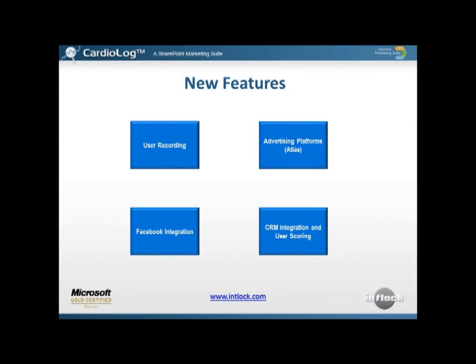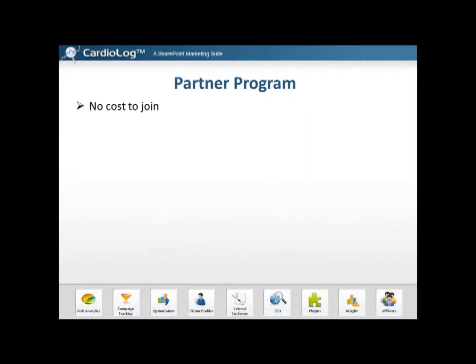A third new feature that we have included in the SharePoint Marketing Suite is our Facebook integration. So if you would like to monitor both your SharePoint site and also your Facebook page, we can actually monitor both of these environments using the SharePoint Marketing Suite. But furthermore, if someone comes to your website from your Facebook page, we can actually bring with that user a lot of information for you to use. And you can actually customize their experience within your SharePoint site based on who they are and the information that we know about them from SharePoint.